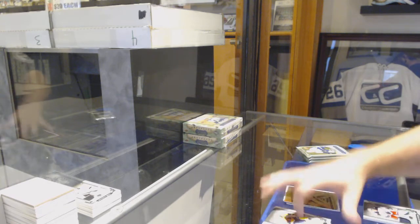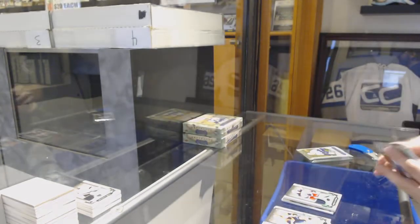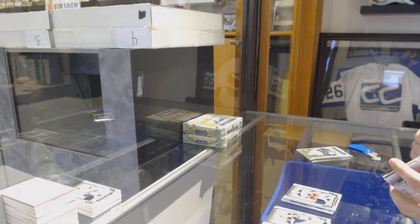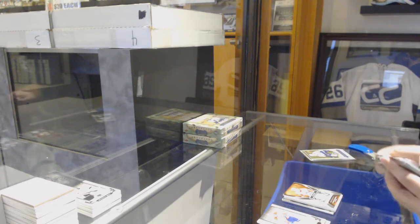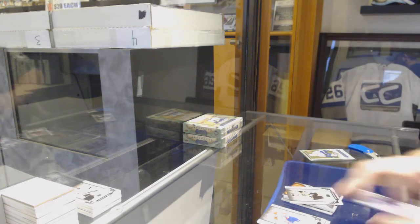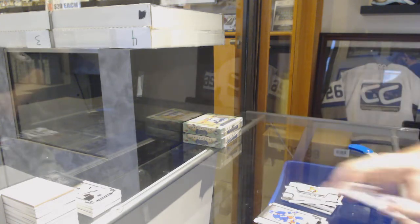A dual jersey patch, number to 65 of Pierre-Luc Dubois for the Blue Jackets. Pierre-Luc Dubois. What about it? Yeah, we're using him. Divisional artifacts of Mantha for the Red Wings. Number to 99, Voracek for the Flyers. And an Ottawa Senators rookie redemption.